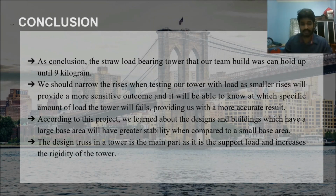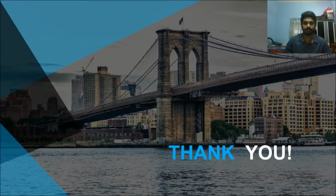According to this model, we learned that designs and buildings which have a large base area will have greater stability compared to those with a small base area. The truss design in a tower is the main part, at least to support load, and increase the rigidity of the tower. Thank you.